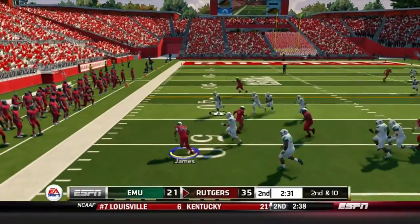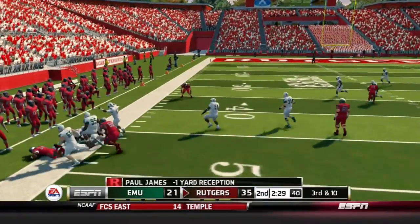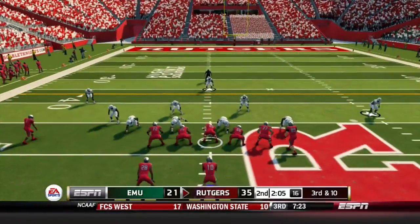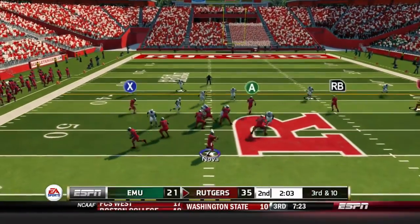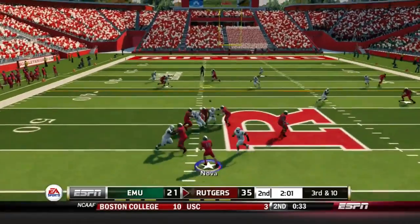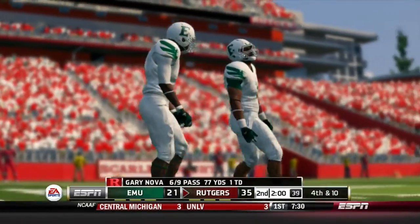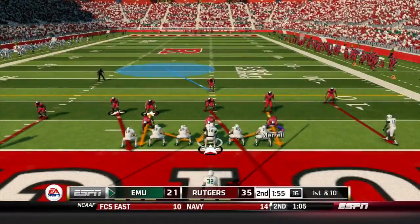And on 2nd and 10, Nova going to the flats to sophomore Paul James, who barely gets back to the line of scrimmage. Now 3rd and 10. Nova. Paul James to his left, looking to throw. Throws to the middle of the field, and that is into traffic. And Eastern Michigan's defense forces a 3 and out.